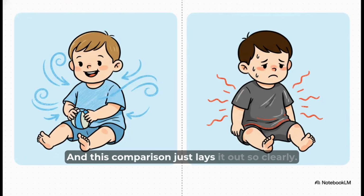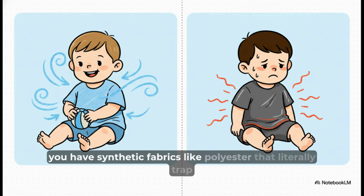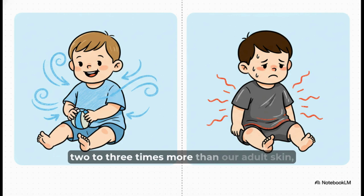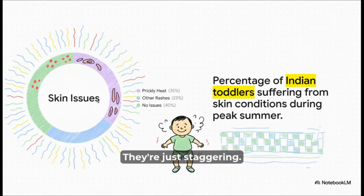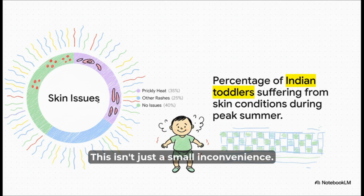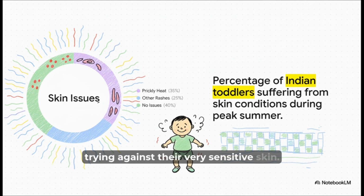And this comparison just lays it out so clearly. On one side, you've got breathable cotton, which is what pediatricians recommend, and on the other, you have synthetic fabrics like polyester that literally trap heat against the skin. When you remember that a toddler's skin is thinner and absorbs things 2 to 3 times more than our adult skin, the choice becomes pretty obvious. And look at these numbers from the Indian Academy of Pediatrics. They're just staggering. A whopping 60% of toddlers suffer from prickly heat or some other kind of rash during the peak of summer. This isn't just a small inconvenience, it's a huge, widespread issue, and it's directly linked to heat and moisture being trapped against their very sensitive skin.